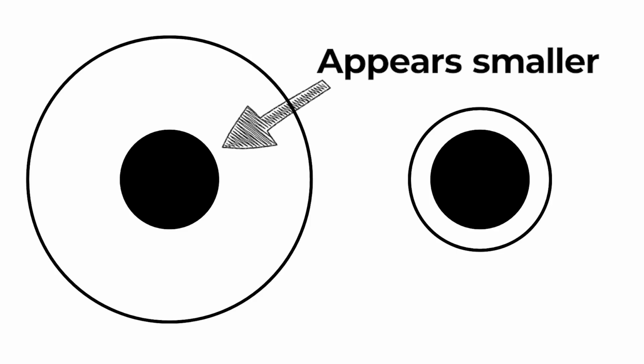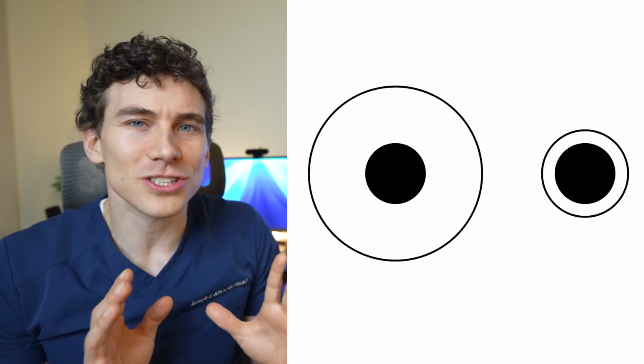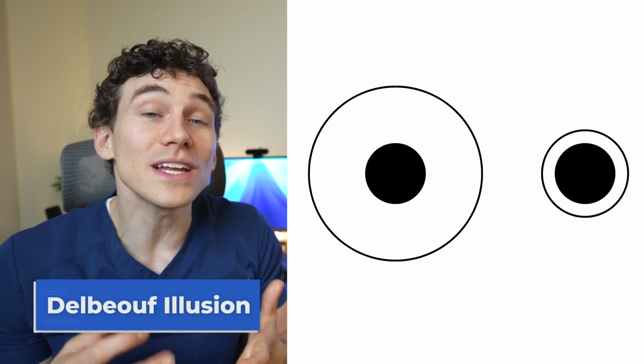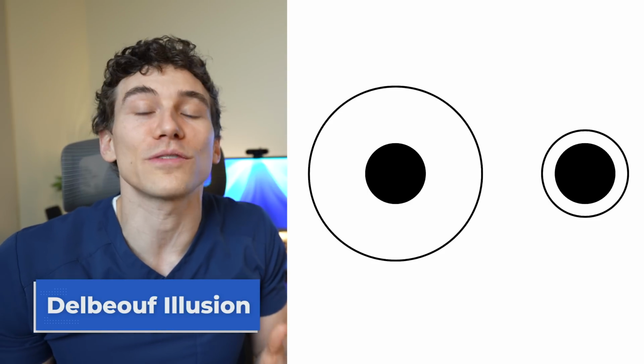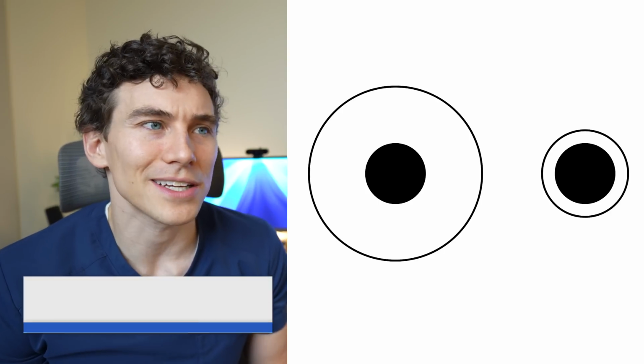Do you see how the circle in the middle that has the large ring around it seems smaller than the other circle that has the smaller ring around it? This is just some sort of strange comparison effect. In fact, you can even recognize this in your day-to-day, especially with food on a plate, for example. So you can even use this optical illusion to your own advantage.